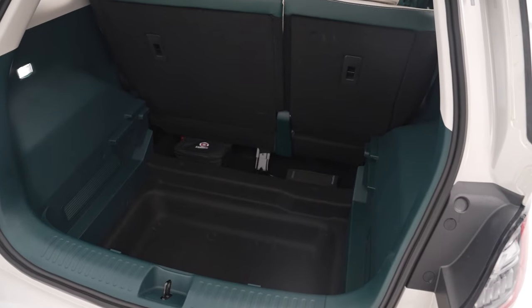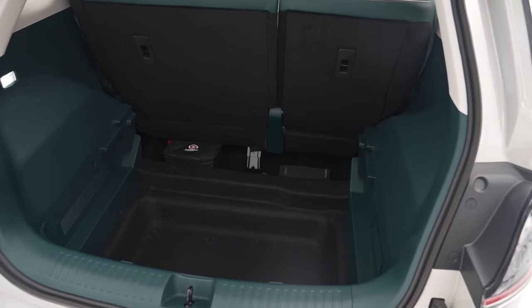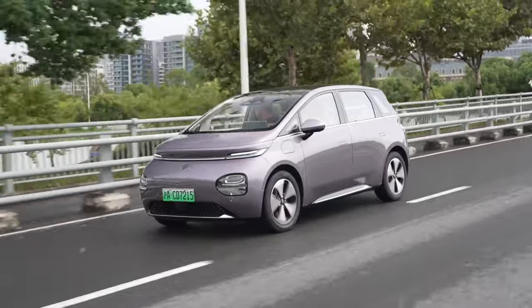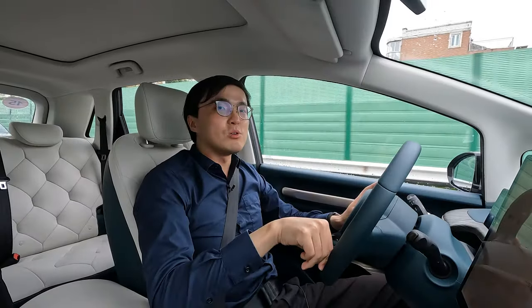This car has 600 liter plus boot space if you remove the floor with the second row seat upright in position. We are here today to try out the dynamic, the performance, the range, and this very sweet DJI assisted driving kit. Now we're on the move with the Baojun Cloud.